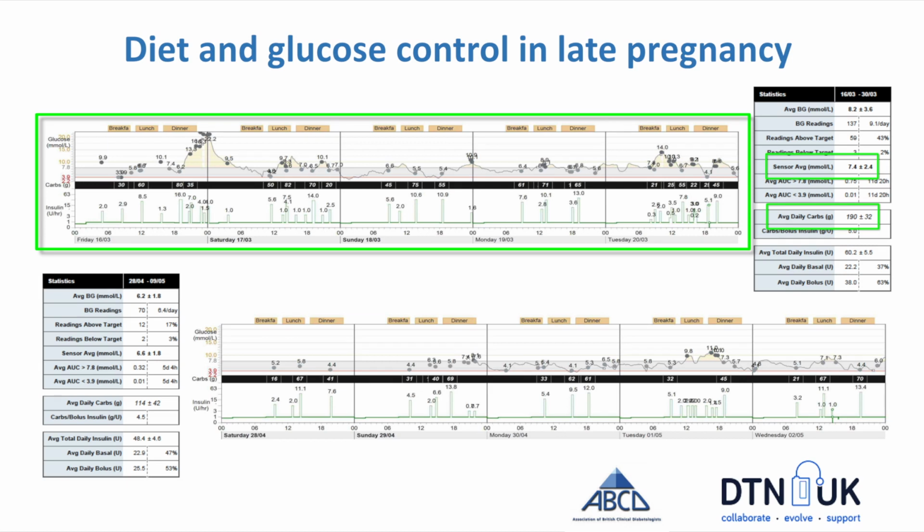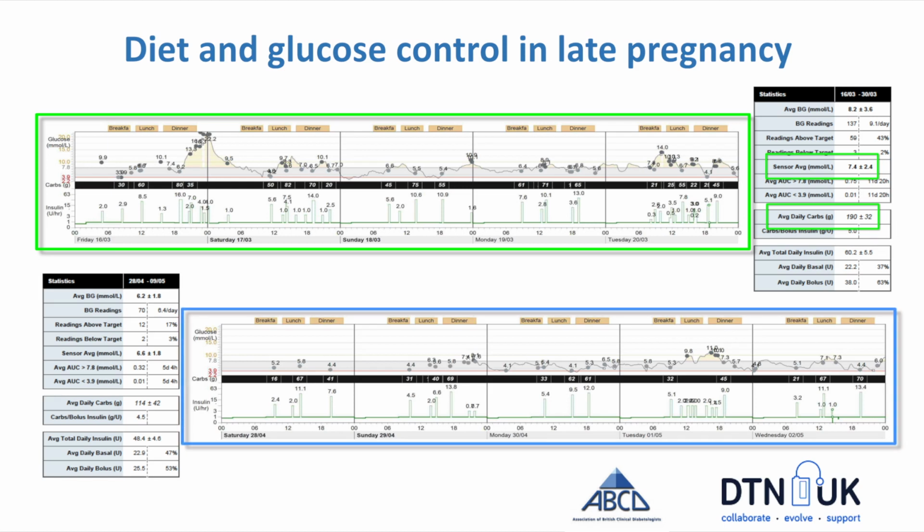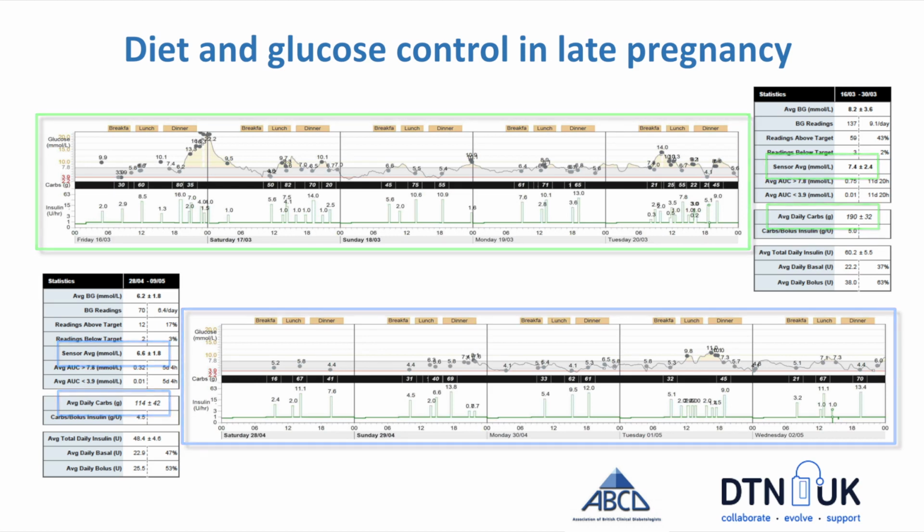This person made quite a lot of adjustment on the basis of what she was seeing on the upper trace, and when the subsequent trace, looking at the next 4 weeks, was observed, you can see that the sensor glucose average is now 6.6 millimoles per litre with less insulin requirement, but due to the average daily carbs being reduced to 114 grams. So if postprandial blood glucose control does become a problem in later pregnancy, then changing the type of carbohydrate, the distribution of the carbohydrate, whilst making sure that you're getting enough nutrients can be really helpful.